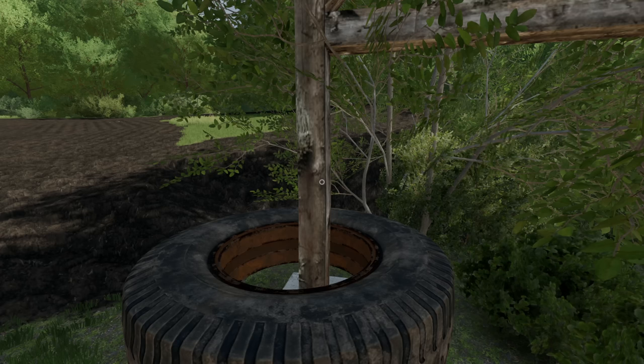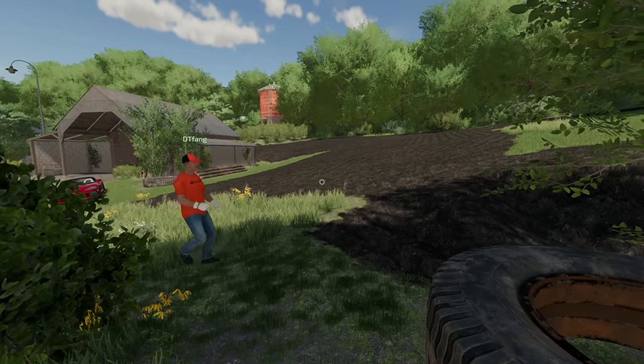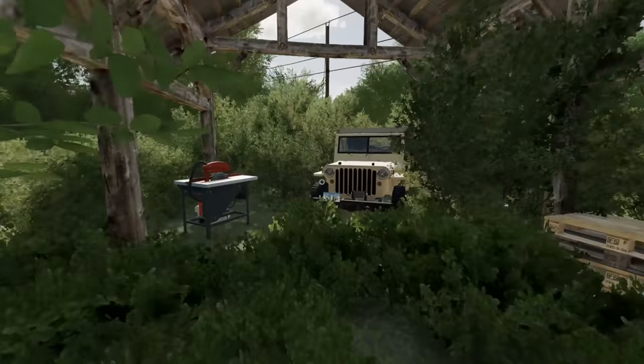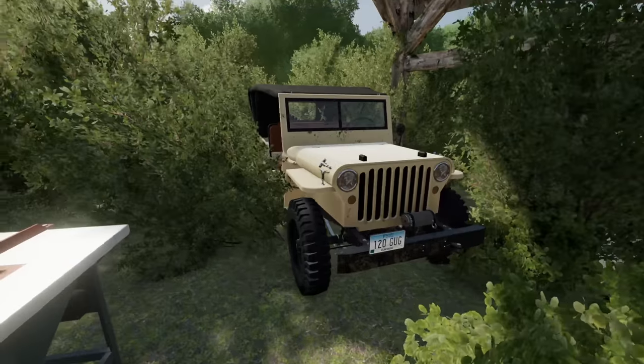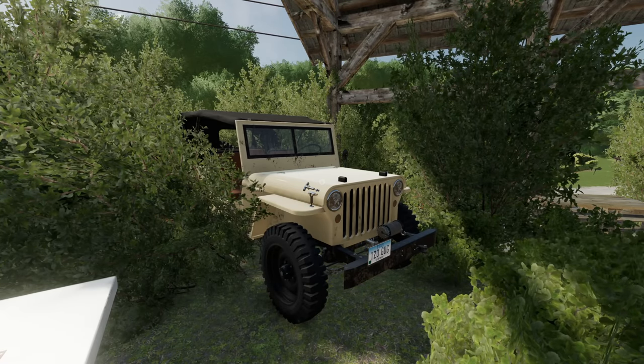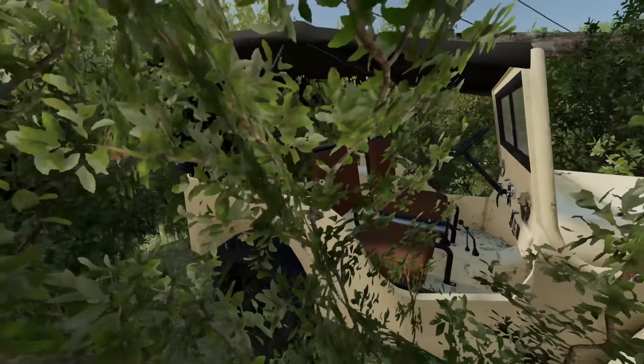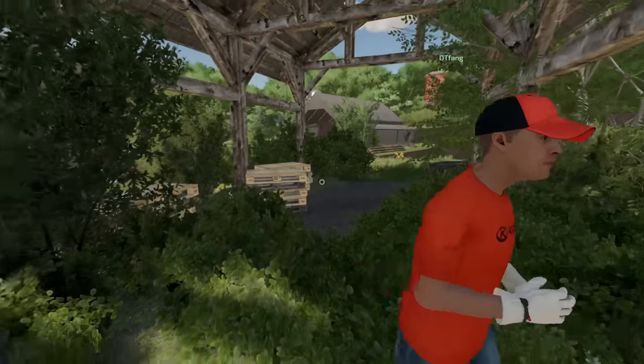All right, boss. Well, we got sod all the way up to here, at least. I'm making some pretty good progress. You find anything cool back here? Yeah, take a look at this thing by the saw table. Oh wow. That's an old military Jeep, right? Like an old Willys Jeep, yeah. Oh, wow. You know what? I would almost bet you money that this thing starts.